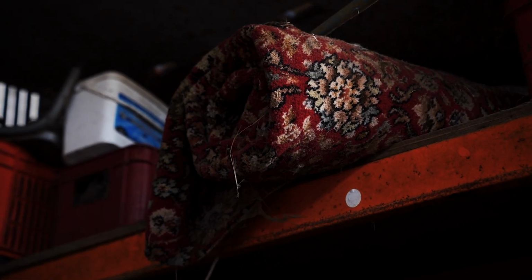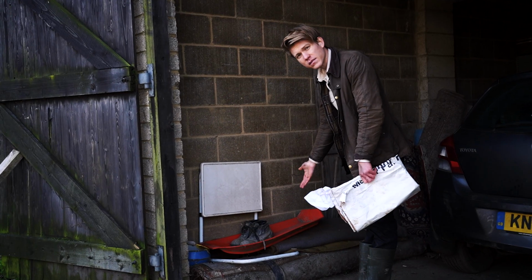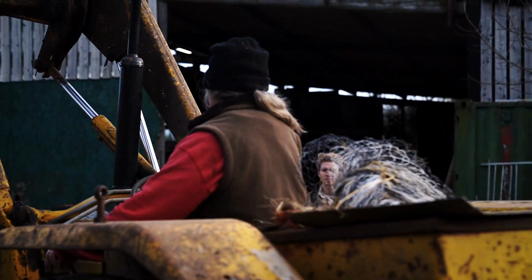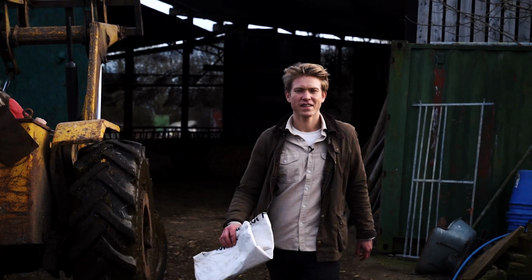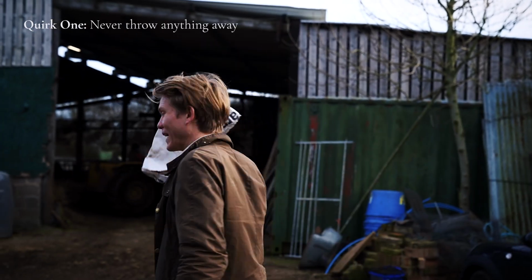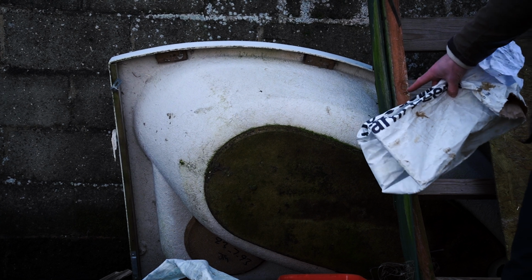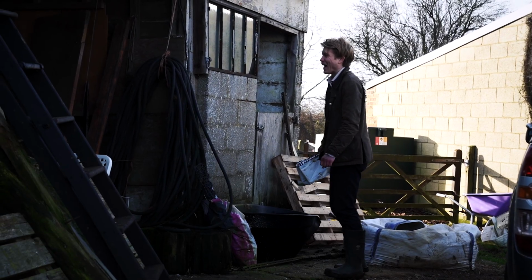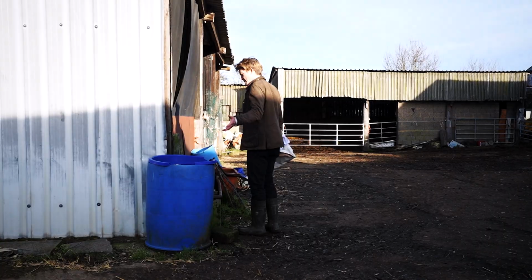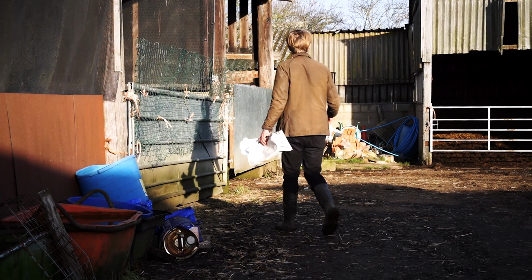Hundreds. Old carpets. Okay, so quirk number 1, never throw anything away. Bathtubs, but Mum will probably call that a water trough. Pallet. No, pallet, singular, there's thousands of the things. Various assortments of water storage. Mum absolutely loves keeping these. Buckets.